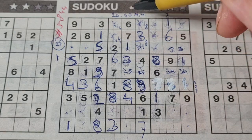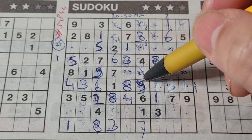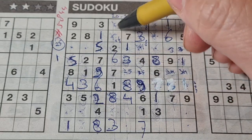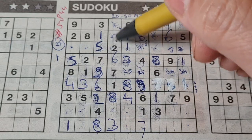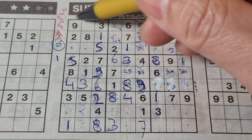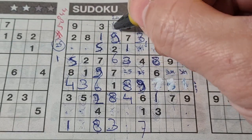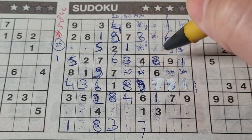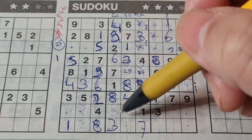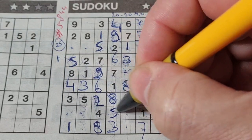Right. 4 missing numbers in this big square. One of the missing numbers is a 9. We have a 9 in this column, so no 9 in these two boxes. So the 9 goes together with the 4 as a pair. 4 and 9. We have a 9 in this row, so no 9 there. 9 should be here, and the 4 goes there. 1 box left in this column for number 1, the 2, the 3, the 4, the 5 is missing.